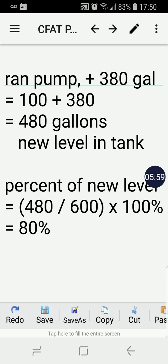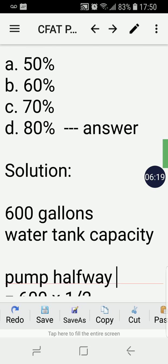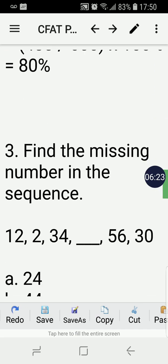And now all we have to do is solve for the percentage of the new level of water in the tank. 480 divided by 600 times 100% is equal to 80%. Okay, and 80% is letter D. Number 3.